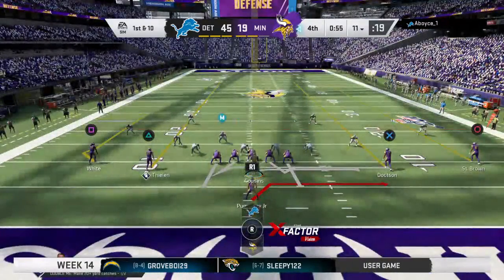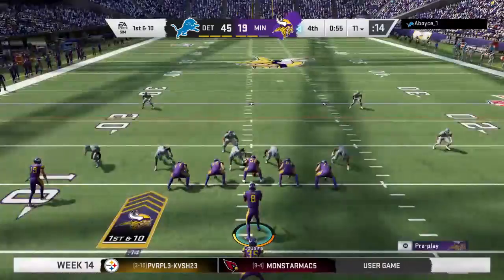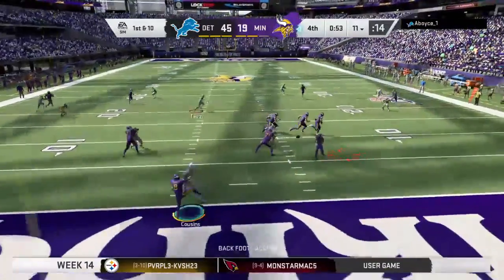Here are the Vikings now to start their next drive. They're down big here late. I don't know. You just want one last drive here for pride? Some people like to do that.